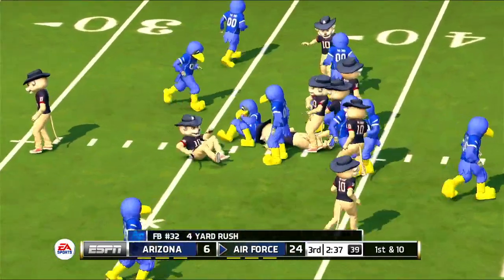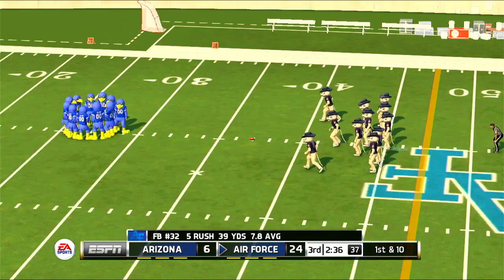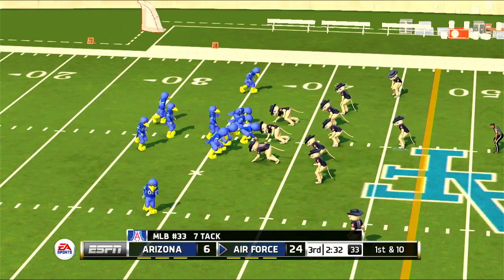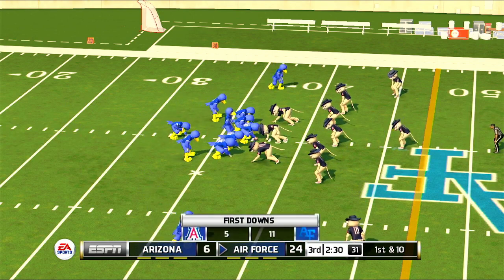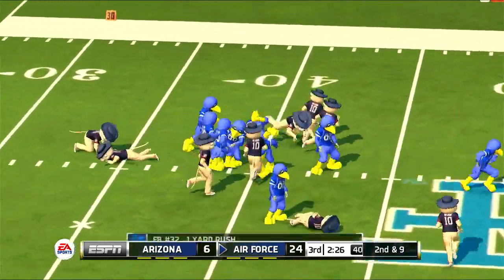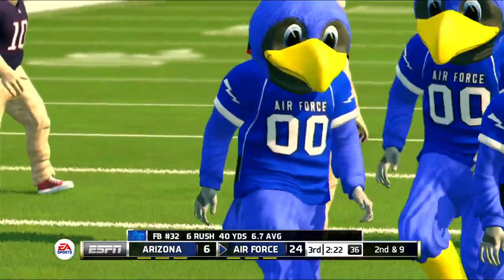33. You know, these big fullbacks aren't usually going to make a lot of moves on you. But when the linemen can give them some room, we can churn out some big yards. From their own 37-yard line, first down. Tackle at the 38. Gain of one on the play.